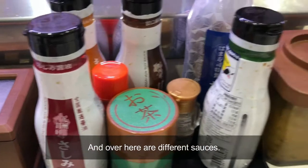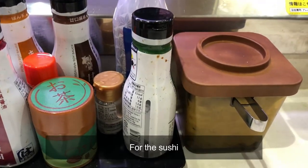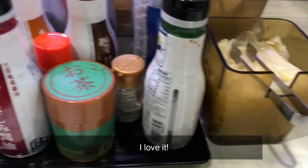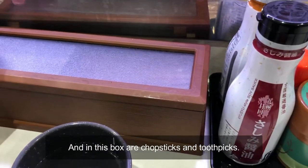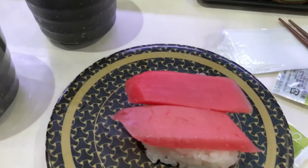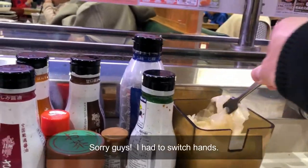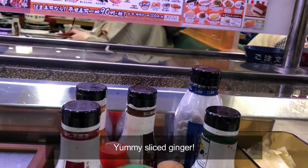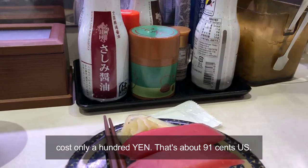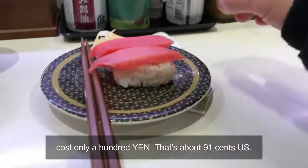And over here are different sauces for the sushi. This is sliced ginger. It's sweet. I love it. And in this box are chopsticks and toothpicks. Yummy. Sorry guys, I had to switch hands. Yummy sliced ginger. Two pieces of sushi cost only 100 yen. That's about 91 cents US.